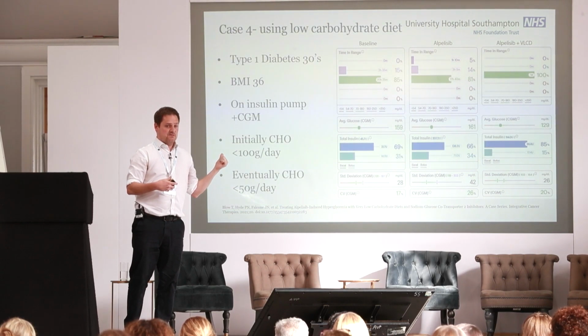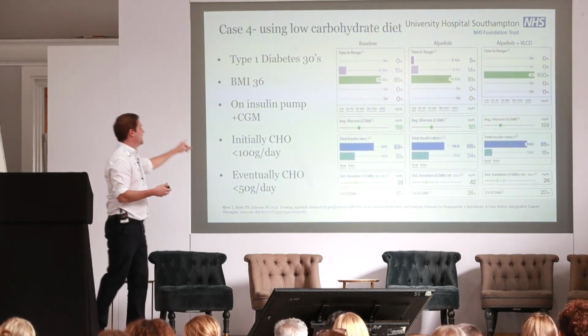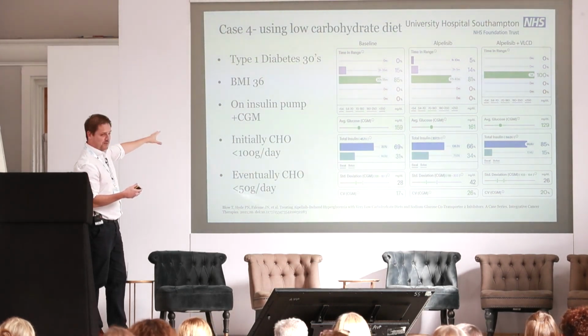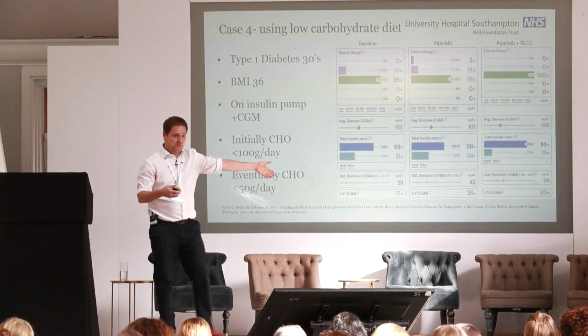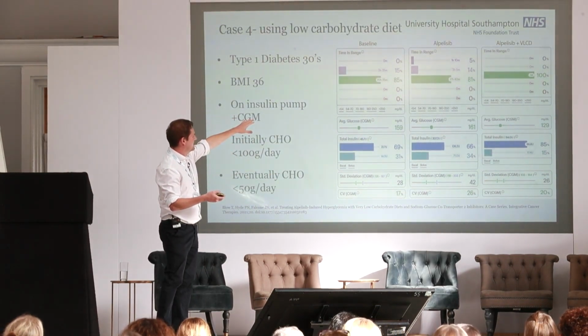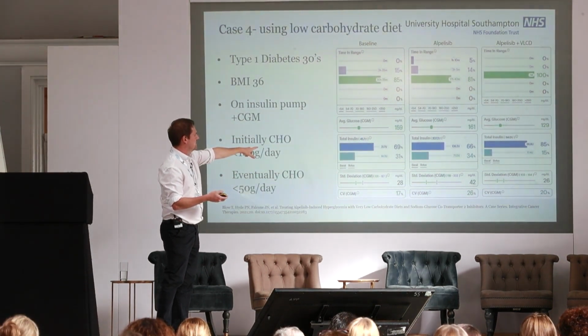So case 4 is a patient using low carb. And actually this one is a bit more interesting because it's a patient with type 1 diabetes in their 30s, BMI is 36, on an insulin pump plus CGM, and baseline is here. So the patient was actually quite well controlled. HbA1c was nicely in target range, and time in range you can see is 85% at baseline. Total insulin dose of about 45 units.